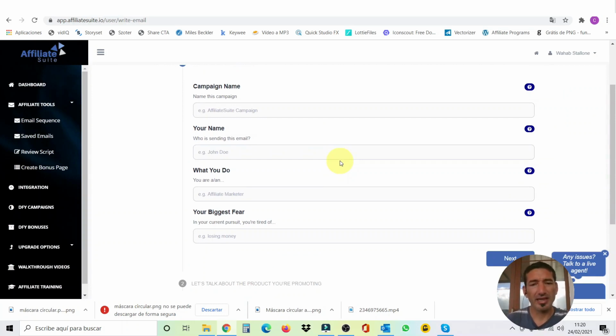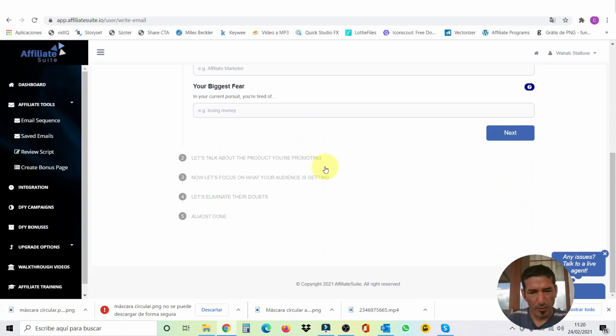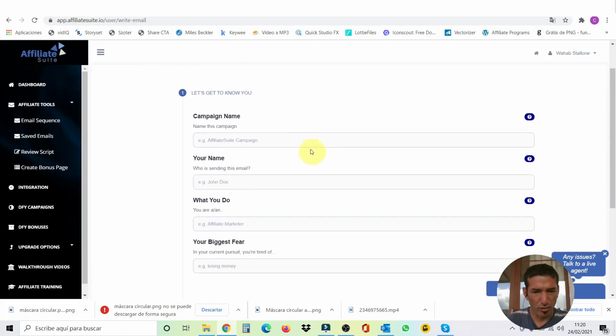And also you're going to get a series of email swipes where you're going to find pre-launch, live, follow-ups, and everything. And you just have to fill out some information here. There are 5 steps here, and this one has just 4 questions, but the next ones have many more questions. I'm going to show you very quickly here. So for example, let's say Affiliate Suite. Then I'm going to give a name, Carlos, and we're going to click on next.